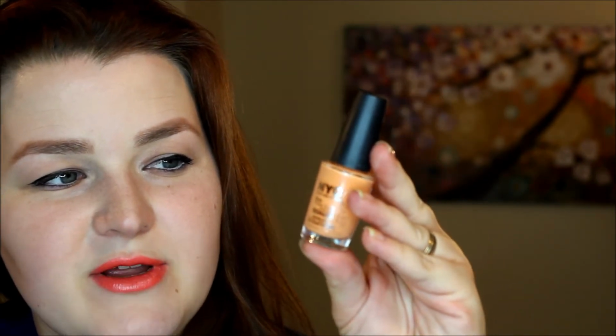For the orange, we have the Sweet Melon, and this one's a little bit iridescent. It doesn't exactly have shimmer in there. It's so fine that it more just looks like iridescence.